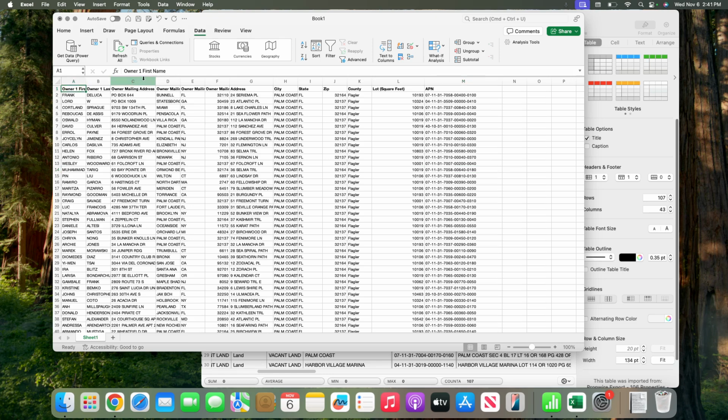Right? So we got owner first name. I usually like to run it like this: first name, last name, mailing address, mailing city, mailing state, mailing zip, address, city, state, zip, county, lot, square feet, APN. So we got everything we need here. So a lot of people, when they send mailers, they might do an offer code. So they'll say, what is your offer code when the people call in so you know who you're speaking to? That's a good idea if you want to do that.